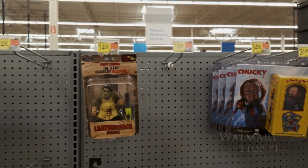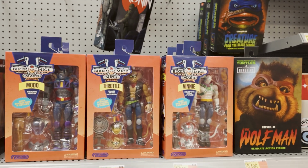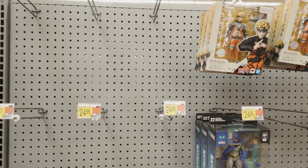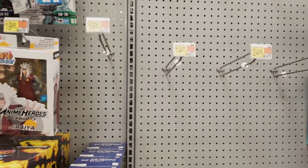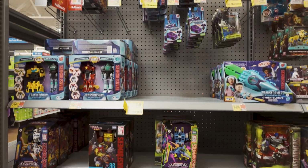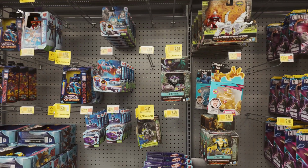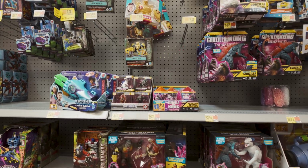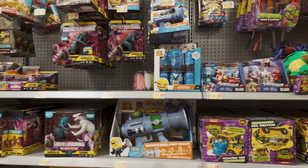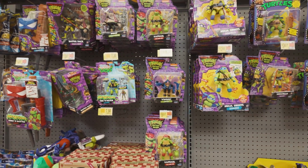Okay, we're over in the collectibles section. NECA. Yes. Oh, yeah. Look at that. Biker Mice from Mars on the shelf. Very cool. Batman. Yeah. Otherwise, pretty barren. Hey, looks like we got lots of Transformers on clearance. You guys really like the Transformers? It's like some new Gorilla Con 2-packs. Got all those new Tales of the Teenage Mutant Ninja Turtles and Teenage Mutant Ninja Turtles Mutant Mayhems in here.